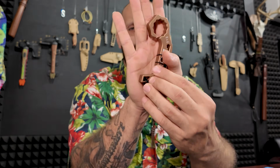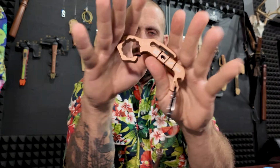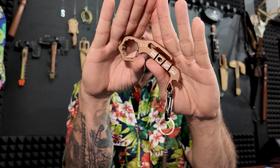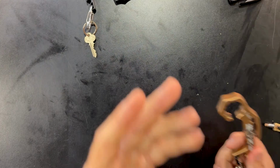Moving right along is the Bone Berserker. What is new about the Bone Berserker, you say? That looks like one of Bone Tactical's oldest bone opener designs, you might say, and you'd be right if you said that, because this is based off of one of my original bone opener designs, very popular item back in the day. The only real difference is the color, all right?